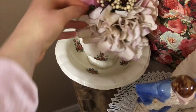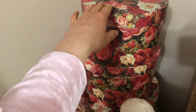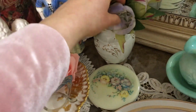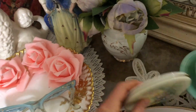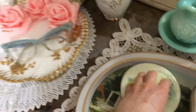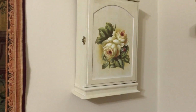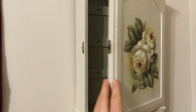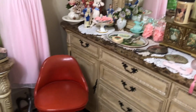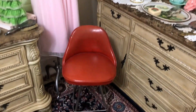Again, more flowers from Michael's, and then I just kept it in a little ceramic basin. And then I bought these hat boxes at the church sale, and I think they make a nice prop. These are all items I got at the church sale. Another ceramic vase. This is a vintage compact that I love to use as a prop, as you can see inside. It's perfect for a prop. And this is another little item I got at the church sale. I haven't put anything in it, but I think it's for keys, but I like the floral design on the outside. This is where I film all of my YouTube videos, right here on my little chair.